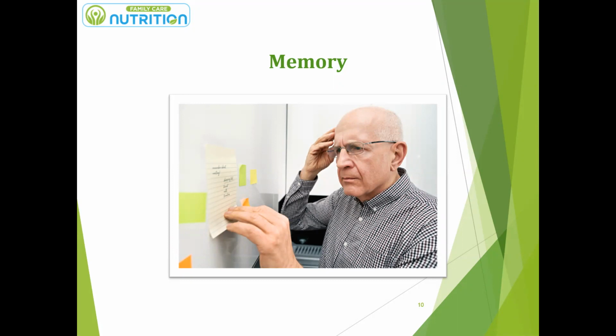So inevitably, each and every one of us, our brain undergoes changes as we age. There could be minor effects on our brain, our memory, our thinking skills. So it's important for us to be cognizant. It may take us a little bit longer to learn, a little bit longer to recall information. It used to be quick, but it's not as quick as it used to be. So aging is a major risk factor for any type of cognitive impairment. So what steps can we take?